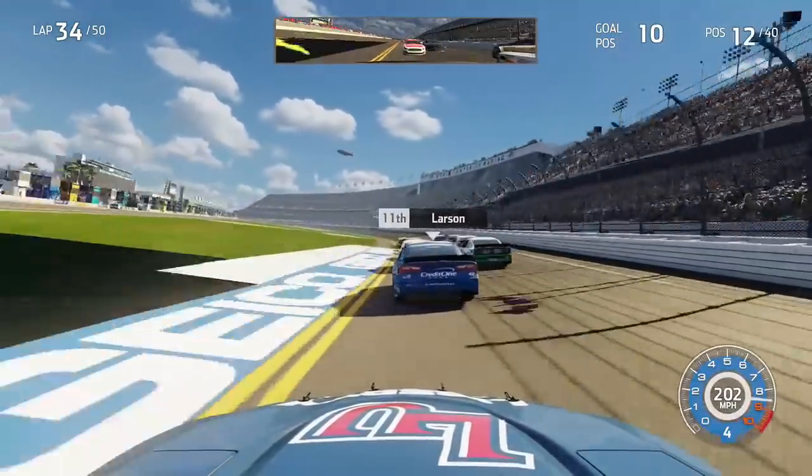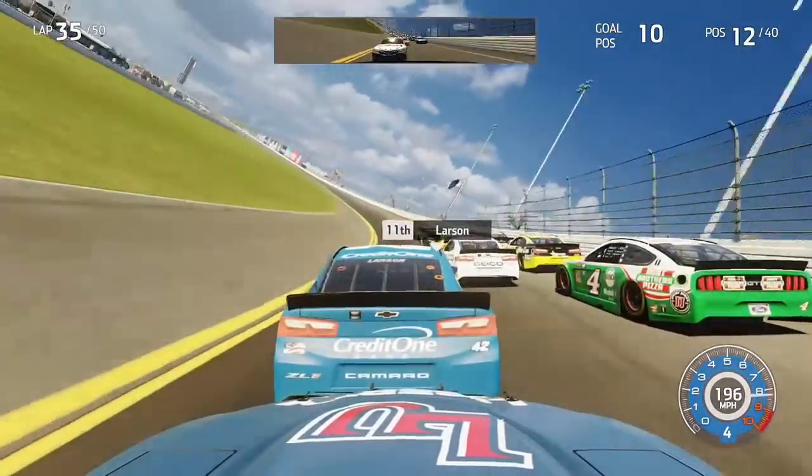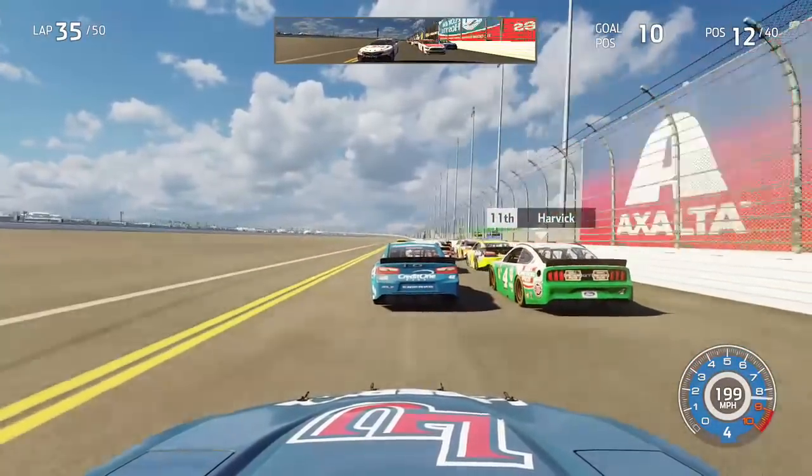We're trying to move ourselves into a top 10 position. And we would clear Denny Hamlin and continue to follow Kyle Larson in that 12th position as now we come to lap 35. Like I said, sitting P12 as Larson and Harvick battle side by side.